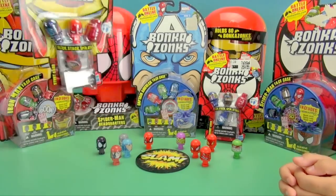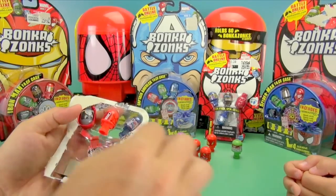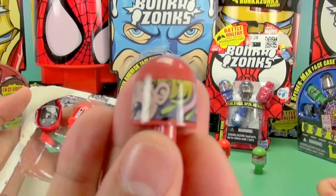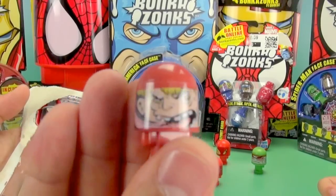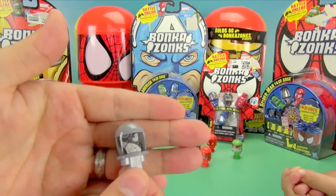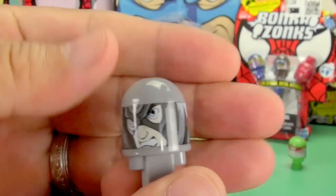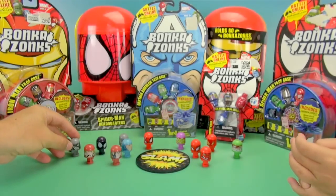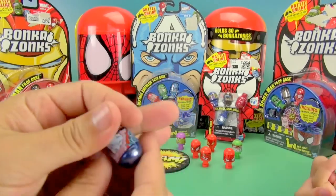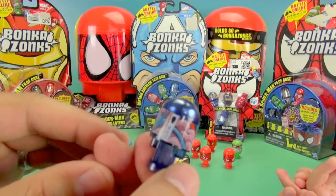Mm-hmm. Let's do this one next. Another Spider-Man? Yeah, we got the Toad. He's a bad guy from X-Men. More Spider-Man. 3. Can't have enough Spider-Man. Bullseye. And another Spider-Man. And Nightcrawler, the teleporting mutant from X-Men.